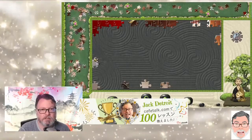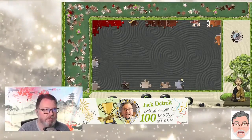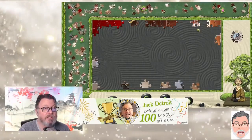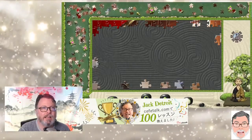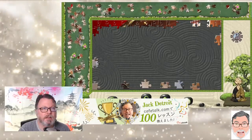Here's another bottom. Here's another side piece. I thought I saw a bottom. I did see a bottom piece. Okay. Like I said, remember, anytime you see an edge piece, you have to grab it. Here's one. Here's a top. Got it. Yay. You have to grab it. Here we go. Got those.